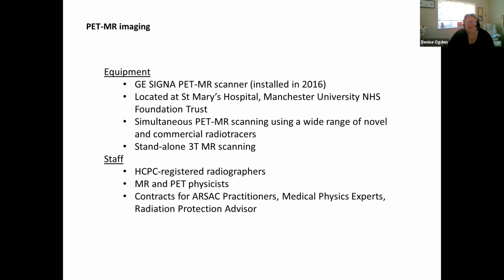And what we used to do until December 2020 is use novel tracers that we used to produce at the Wolfson Molecular Imaging Centre. I'll come on to that shortly, because that facility is actually closed now. So we can also use the scanner for standalone 3T MR scanning, which is probably used the bulk of at the moment for MR scanning.